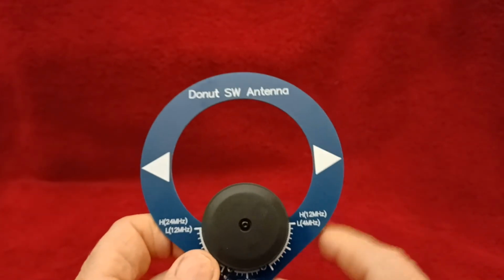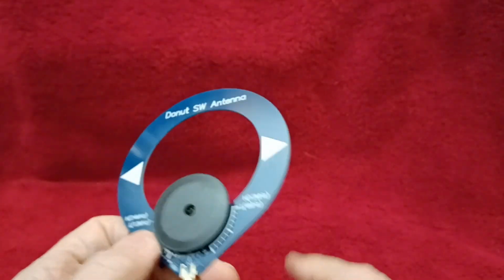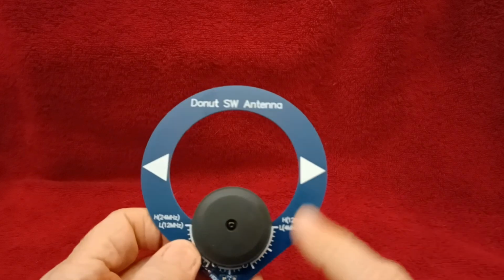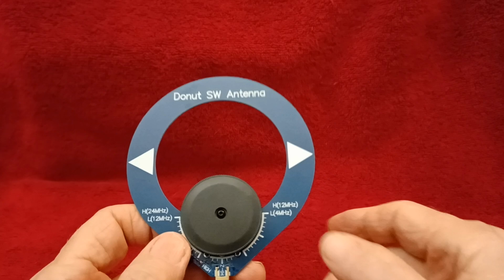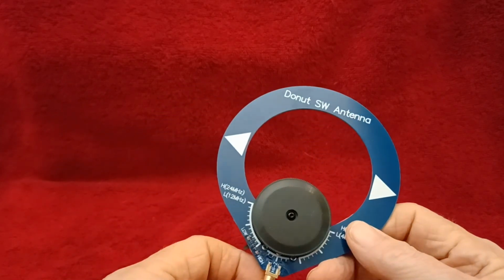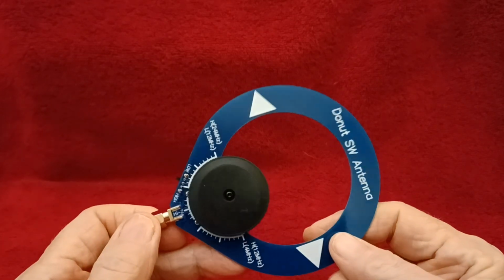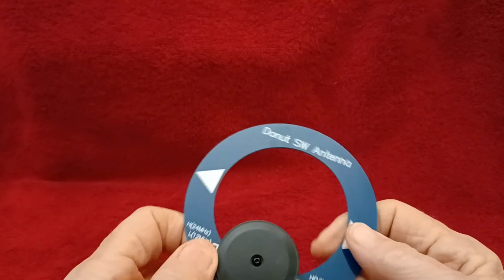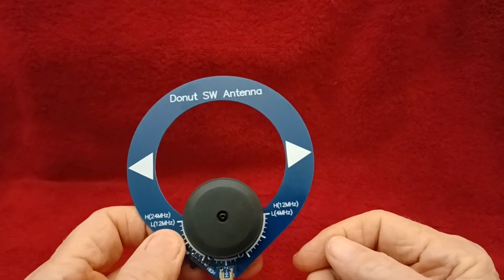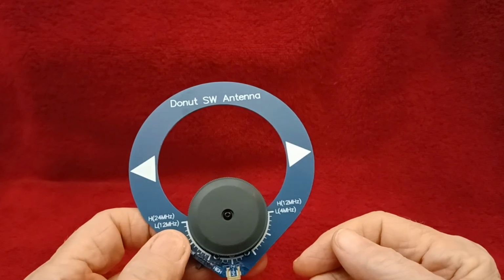I was very doubtful if this would work. I mean, this little thing, I got my Mega Loop antenna, which is about 3 foot in diameter, and that works great. But this, I was skeptical, and I thought, well, I'm going to try it for my viewers so they will know at least my results. Now, it didn't work at all. Not at all. I mean, I would get better reception on a paperclip.